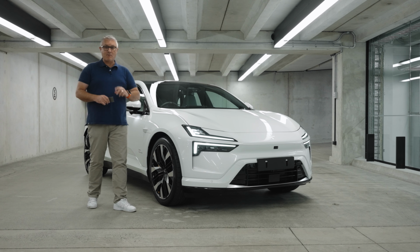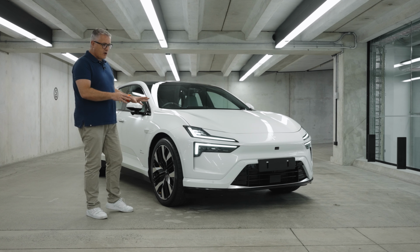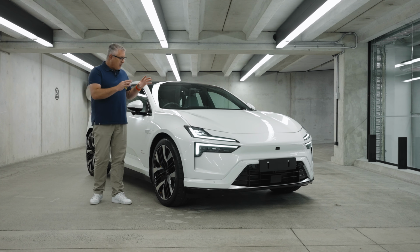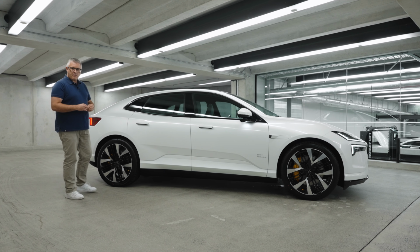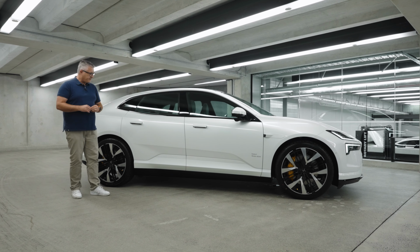How about this? The fastest Polestar yet. 0 to 100, 3.8 seconds in this dual motor version. It's also the greenest Polestar ever. This has the lowest carbon footprint of any car produced by Polestar. So it's bigger than the Polestar 2, but not quite as big as the Polestar 3. They call it an SUV coupe, hence the sloping back. So in size of Polestar now, it goes 2, 4, 3.